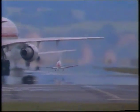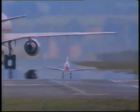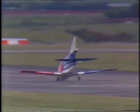Our flight was 3-1, I believe you're on state. Have you got a new TO3 source? No, we want to stick with it now. Oh, roger. And display, we've had a nose gear failure.